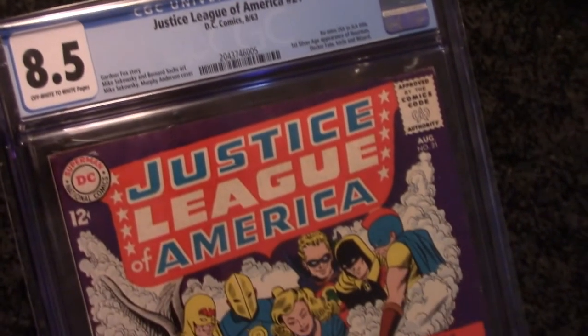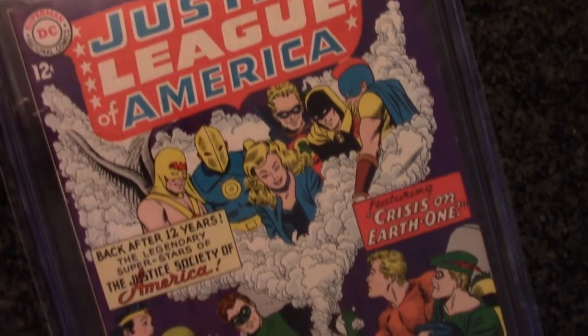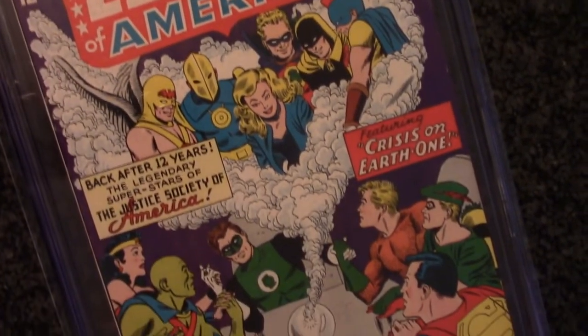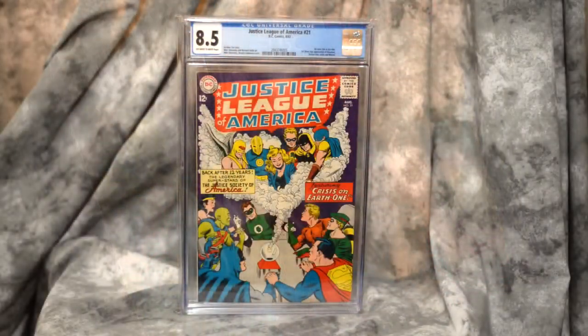The distribution of graded copies makes it clear to me that there are probably a lot of ungraded copies out there below a VF 8.0. Now, on the other hand, the purple cover is tough, and that combined with the early 60s vintage makes it likely that there aren't a lot more high-grade copies coming out of the woodwork.